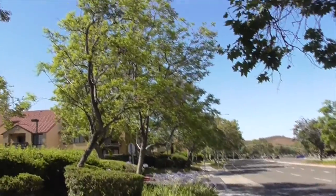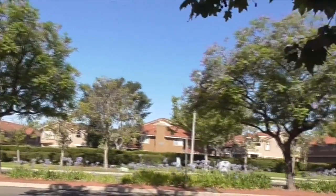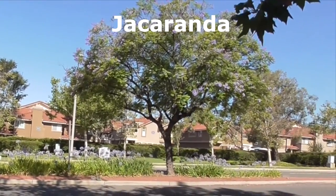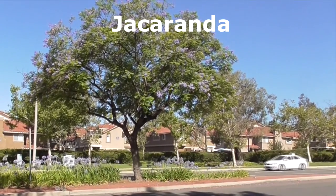Hi, today we are in the city of Rancho Santa Margarita, Orange County, California. And on our sidewalks here, also out in our median, we have a very popular tree. This is called a jacaranda. In English, of course, it's known as a jacaranda.